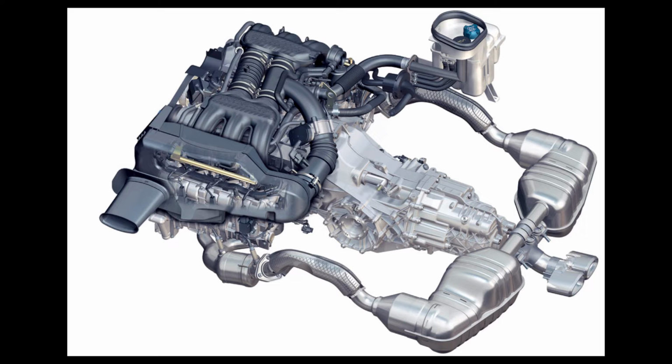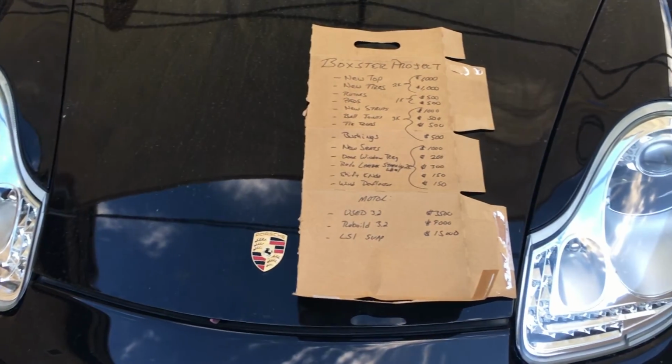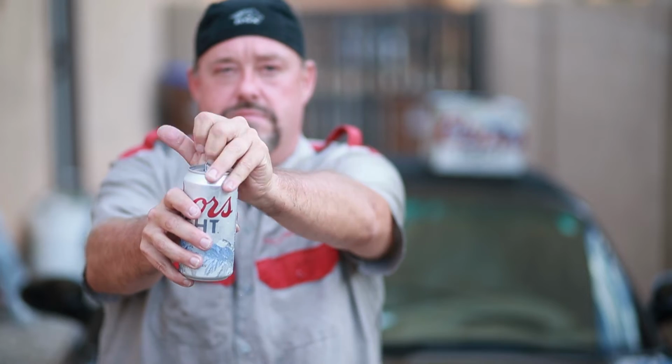So with that being said, we add up all the numbers. If we do a pulled motor out of a wreck, we're looking at $12,000–$15,000 for this project. Cha-ching. After all this talk about money, I think it's time for a beer.